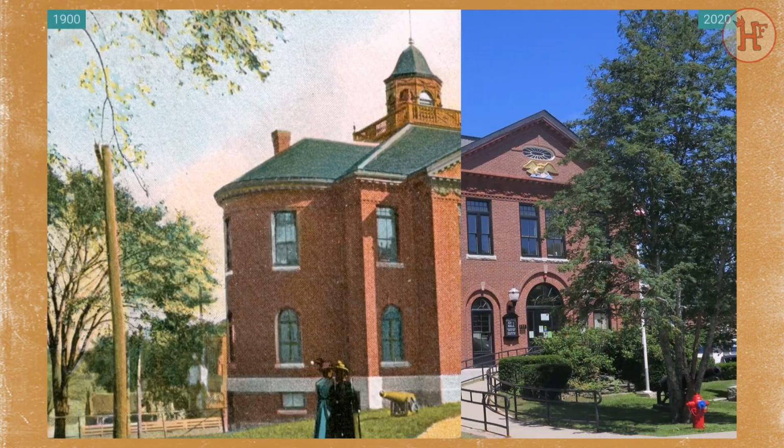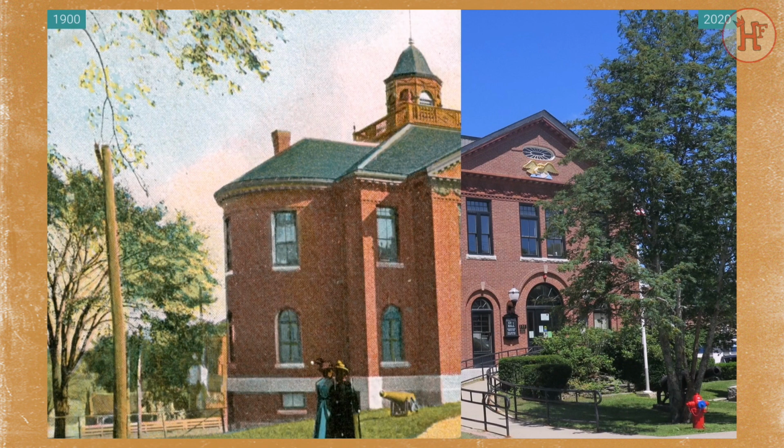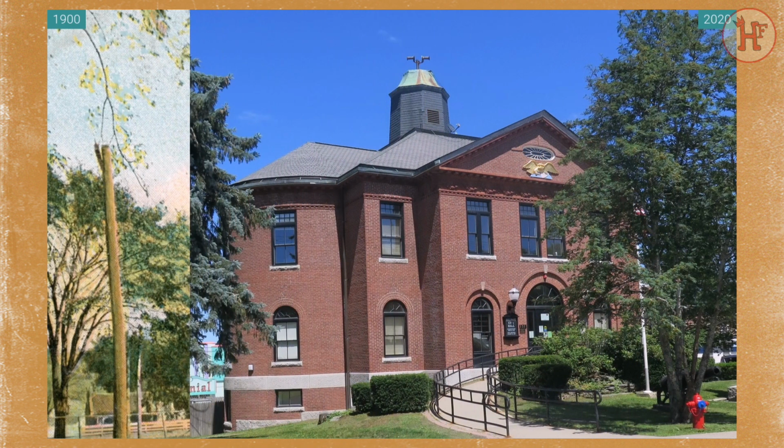Memorial Hall, now known as Belfast City Hall, was built by Civil War veterans and opened its doors in 1890. In its early days, the building served as a multi-purpose hub, holding not only city offices, but also the police and fire services under one roof.